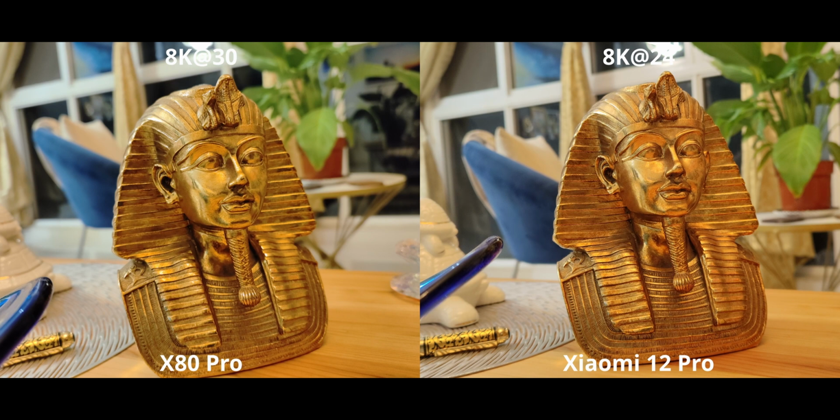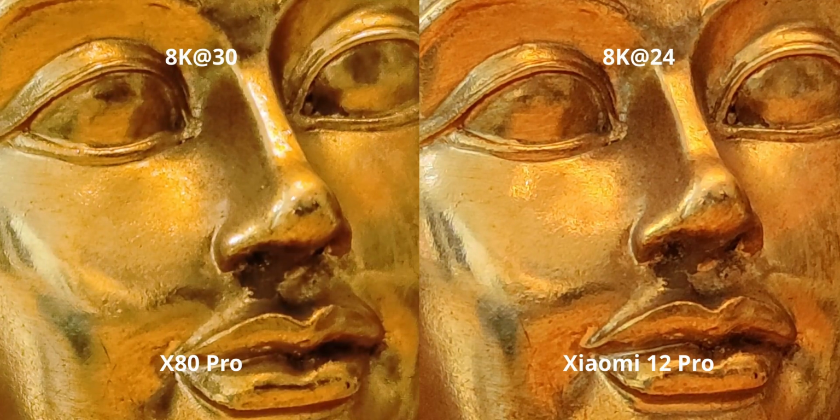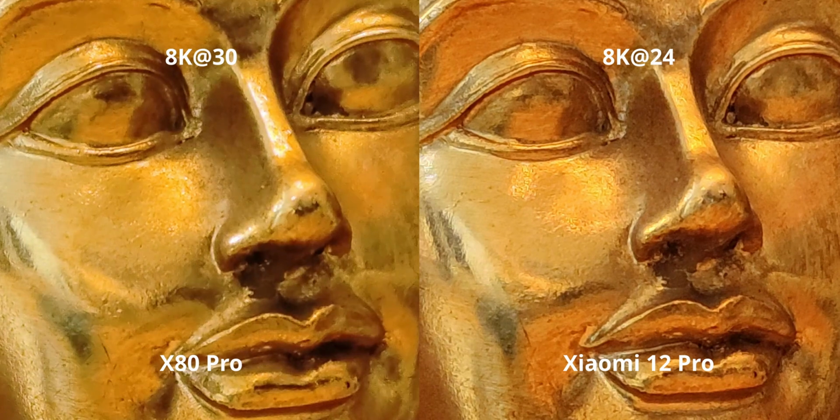And now finally for 8K video. Now, I do want to point out that the Xiaomi's colors here, it was a pretty warm light that was falling on the subject here, and I do think Xiaomi is doing a really good job at representing it correctly, compared to the X80 Pro at least. But when we zoom in, there is definitely high detail on the Xiaomi 12 Pro here.